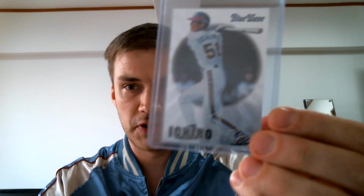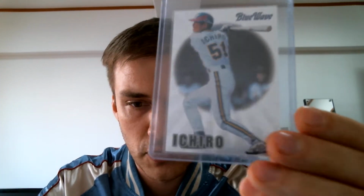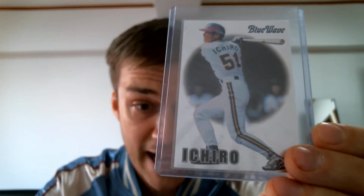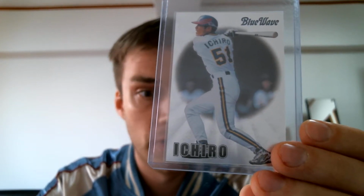This next one is probably my favorite non-rookie Japanese Ichiro card that I have. And that's this one. This is 2000 Calbee. So this one, 2000 Calbee Ichiro. This is an absolutely beautiful card. In fact, I'm considering getting this one slabbed up just because I like it so much. So 2000 Calbee, this is of course the year before, this was his last year in the Japanese league, right before he came to the Mariners.